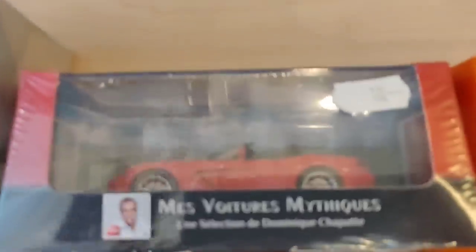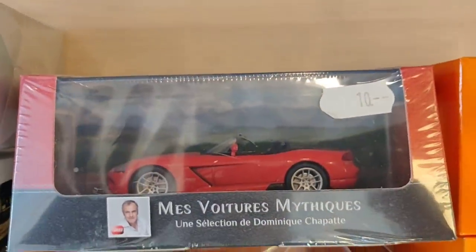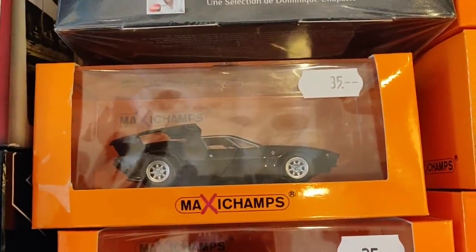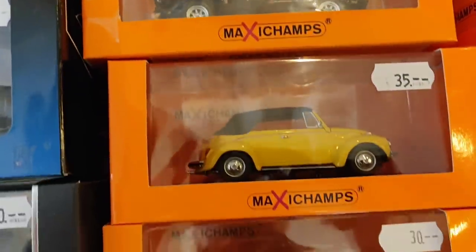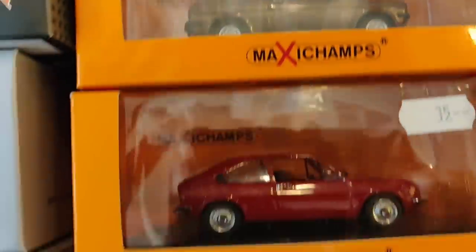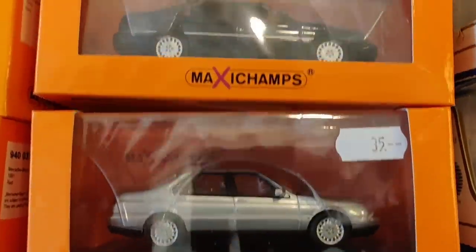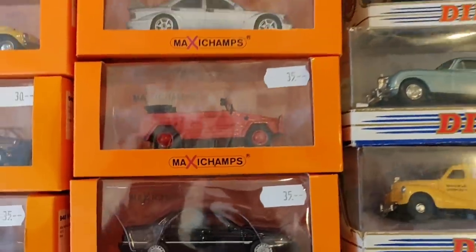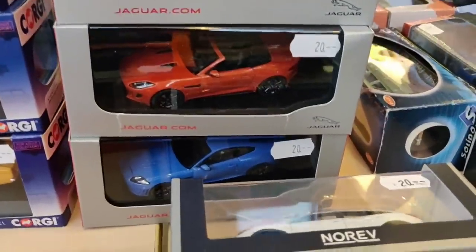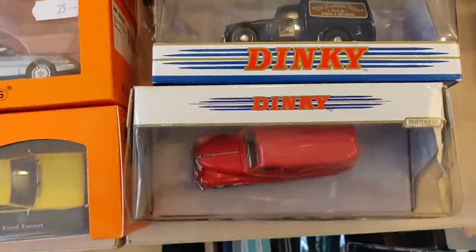We got here. Focus. Yes, thank you. Got some Mini Champs over here. What did I say? Maxi Champs. Maxi Champs, dude. Nice, very nice stuff here. Quality diecast. Dinkies.